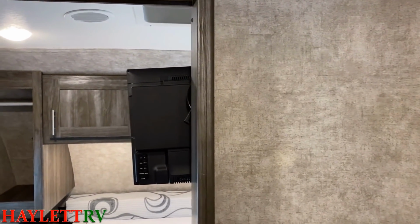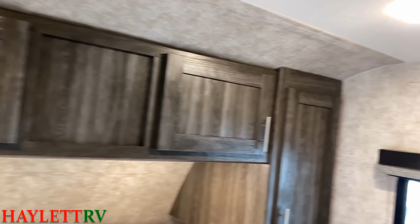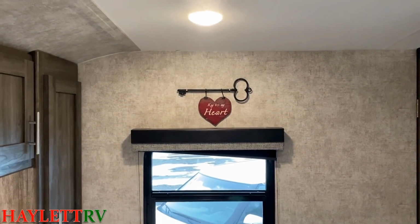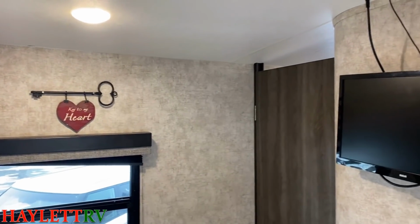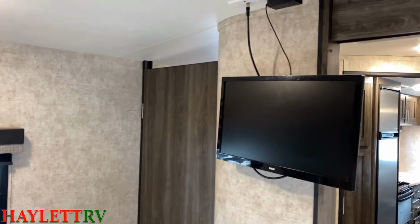Now, as we come up here into the bedroom, past the sliding privacy door, you can see where the previous owners actually installed their own TV. Let me slide through here real quick. Aw, the key to my heart. That's sweet. That's cute. So they put themselves a little TV here in the bedroom. Looks like that's even on a swing arm mount.